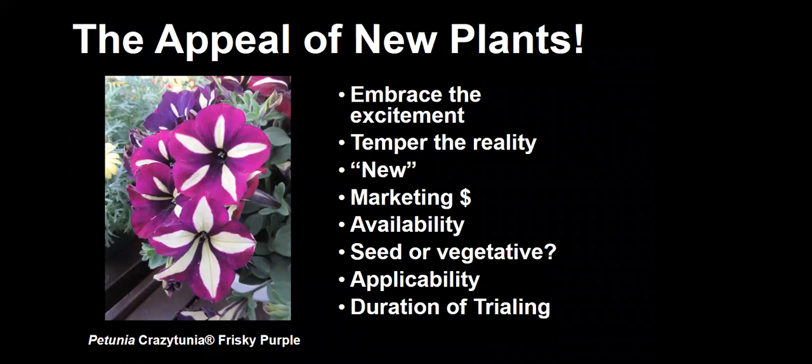And that relates to hardiness issues and some other things that may be problematic in our climate, because we all know we have microclimates. We may know our hardiness zone, but it goes beyond that. The availability I alluded to earlier. When you see something new in a catalog or you hear about something, it's not always at the corner garden center.